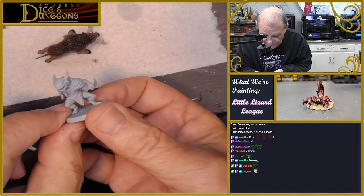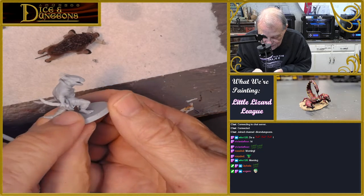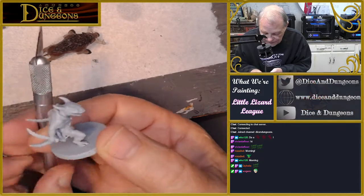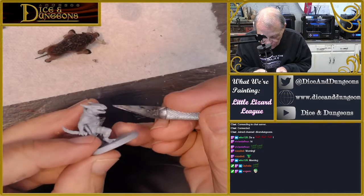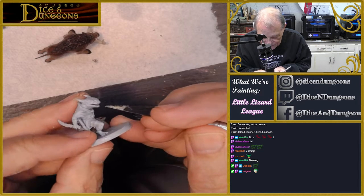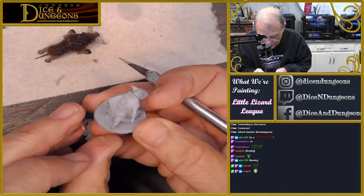This guy is a little different. His teeth are different. Looking at it, I'm seeing that it's really not a tooth down there, but that's just a flaw in the mold. Maybe not. I guess it's supposed to just have these little teeth on top. It doesn't have the nice big fangs.